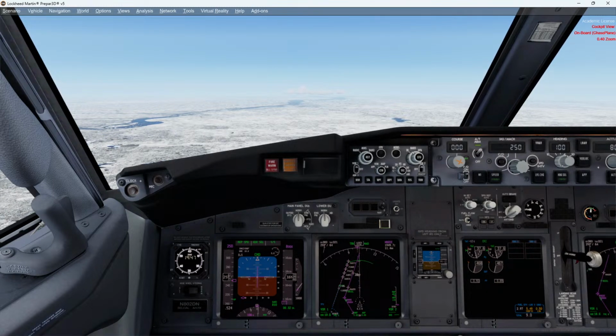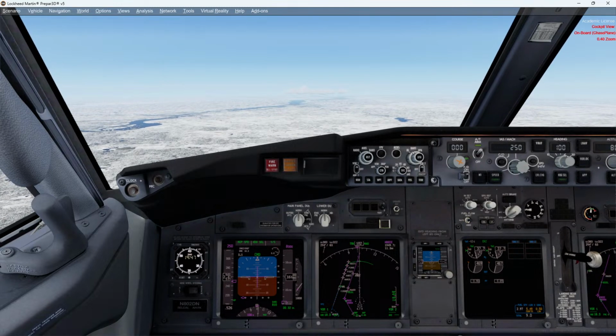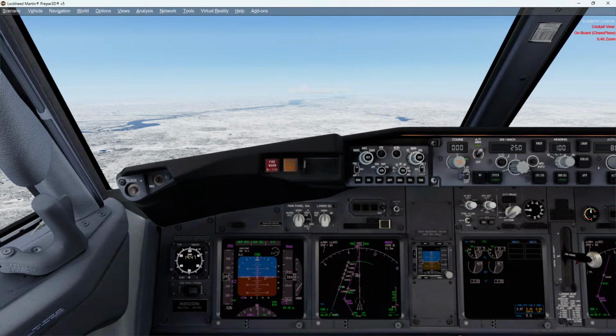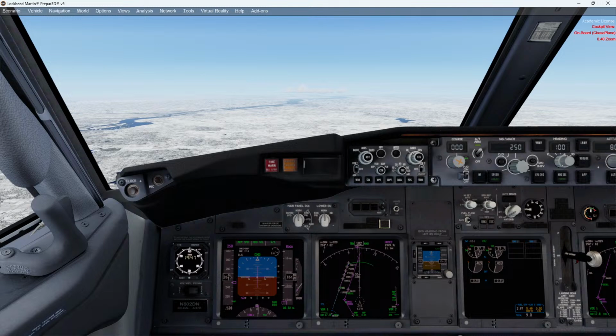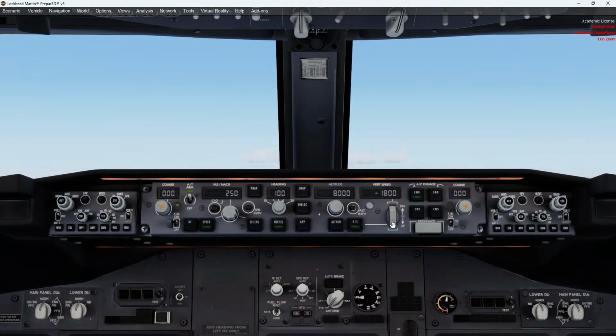1014, proceed direct ABES, cross ABES at or above 4,000, cleared ILS runway 30 left approach. Direct ABES, at ABES cross 4,000 and speed on ILS. That's 2698, contact Minneapolis Tower 126.7, good night. Over to Tower, Delta 2698, good night.